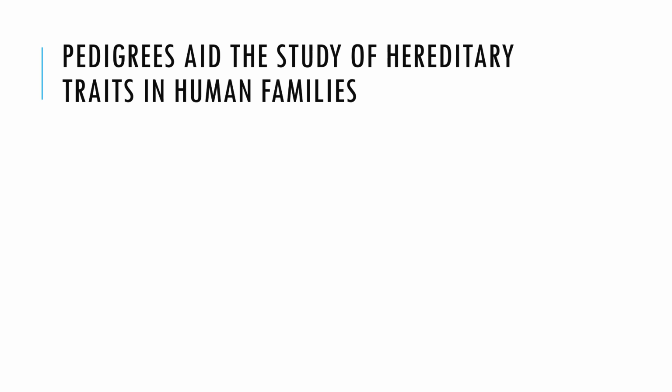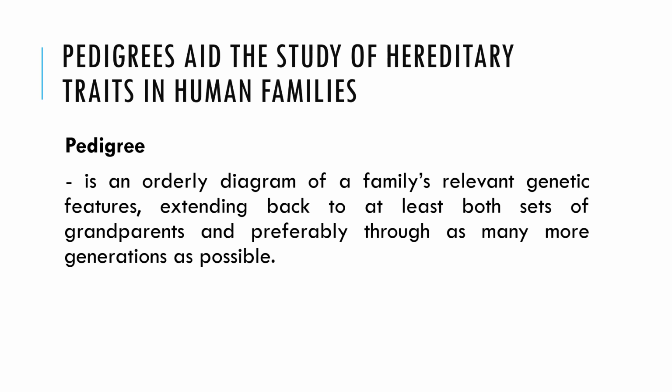What do we mean by pedigree? It is an ordered leaf diagram of a family's relevant genetic features, extending back to at least both sets of grandparents and preferably through as many more generations as possible.